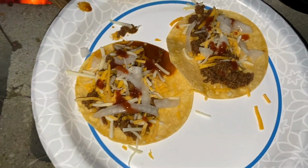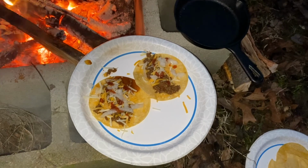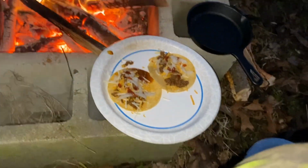Go guys, street tacos on the fire. Looks pretty good. I'll have to try them. Cheers guys. Hopefully these are good. It's not bad. That hot sauce is a lot hotter than I'm used to, but now I know.